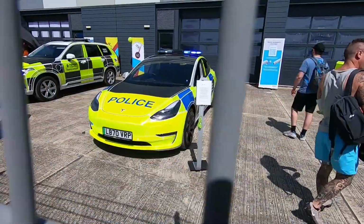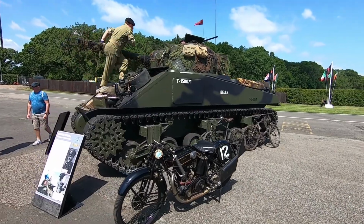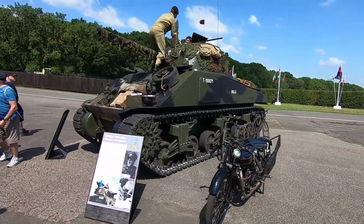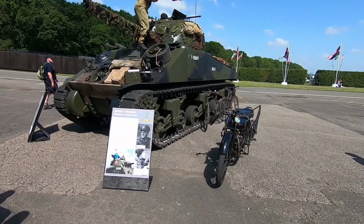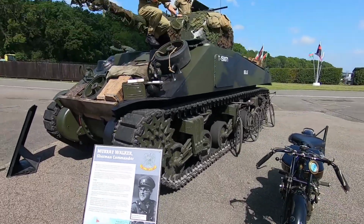There's also a Tesla police car there, and there was also a tank there as well. Tesla police car, I'm not going to talk too much about electric, that's for another day. But yeah, everything going on, if you like your history, you can learn a bit about this tank.